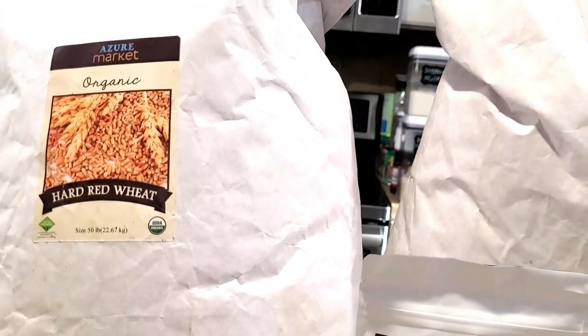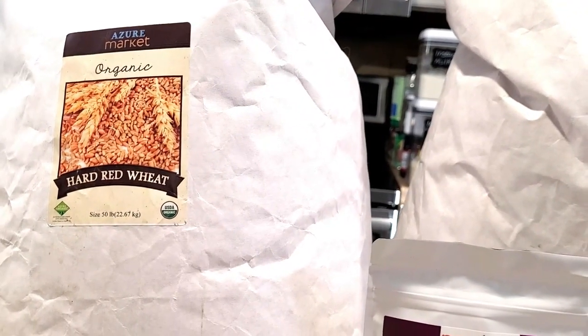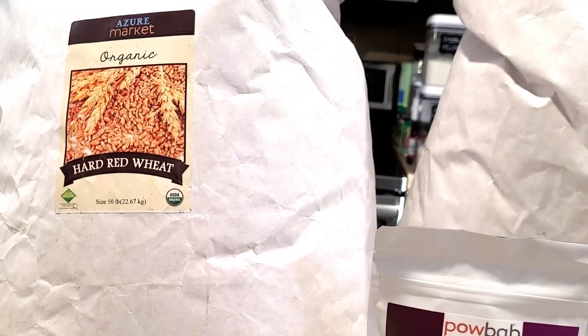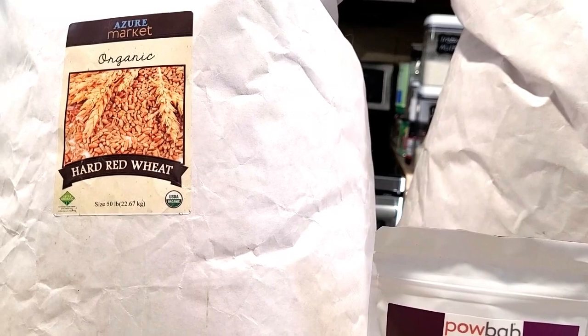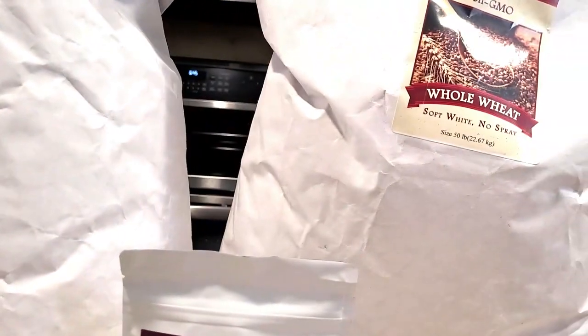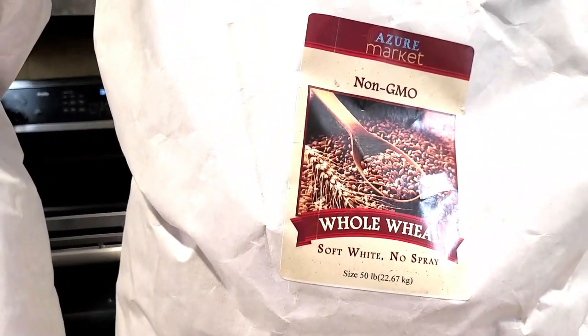The organic, I don't usually spring for organic. I know that organic is better, but I'm just still at a point where budget is still important to me. And so I tend to go for the cheaper non-organic, but this was all that they had in stock. And this was still a better price than non-organic hard red wheat that I found anywhere else. And then this one is, of course, non-GMO, and it says no spray.